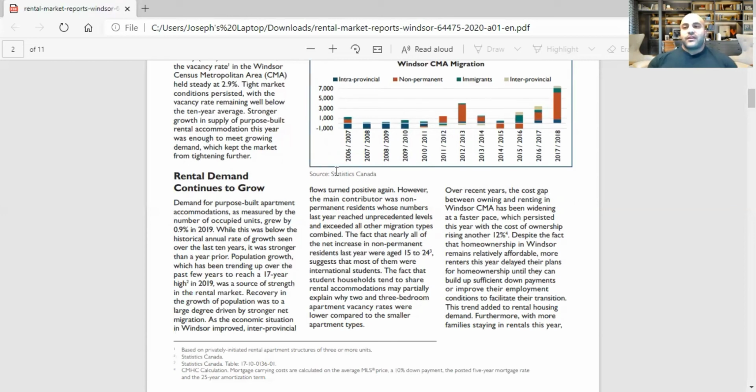So we have this huge influx of non-permanent residents, and we have a huge increase in the average rents at 7.7%. Those are two things that are just record-breaking for us in Windsor.